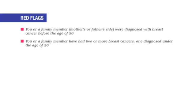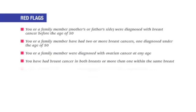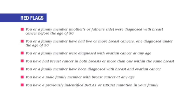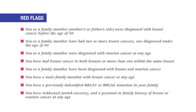Things that can increase your chance of having hereditary breast and ovarian cancer syndrome include the following red flags: a family or personal history of breast cancer before age 50, or ovarian cancer at any age, or bilateral breast cancer, or both breast and ovarian cancer, or male breast cancer diagnosed at any age. In addition, your risk could be raised if your family includes a relative with a previously identified BRCA mutation, or if your family is of Ashkenazi Eastern European Jewish descent.